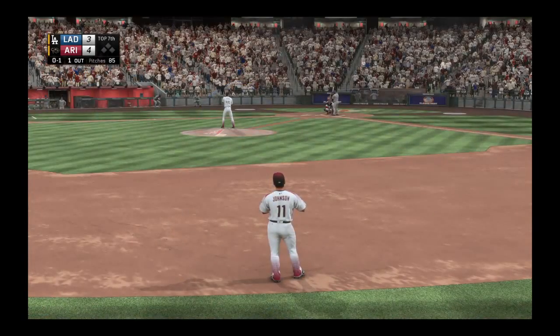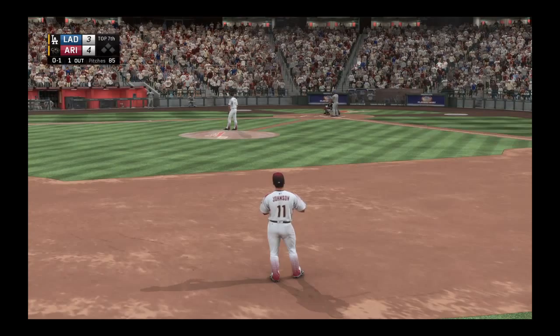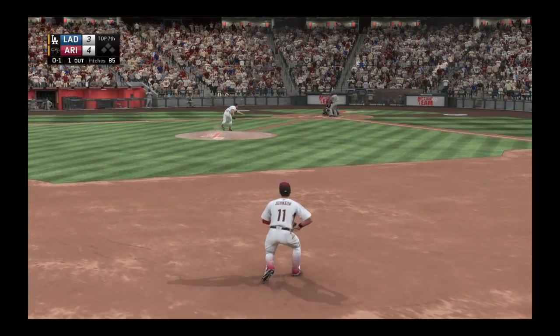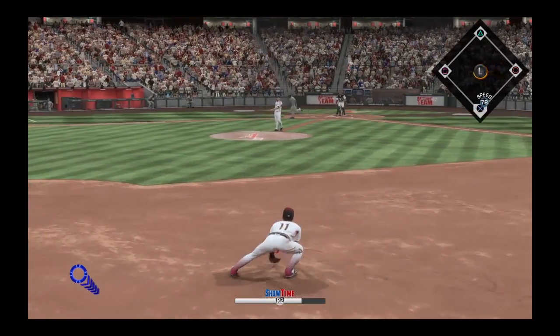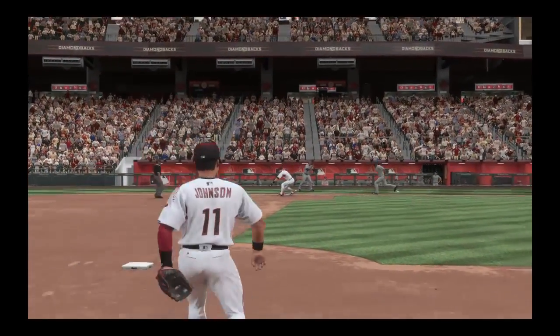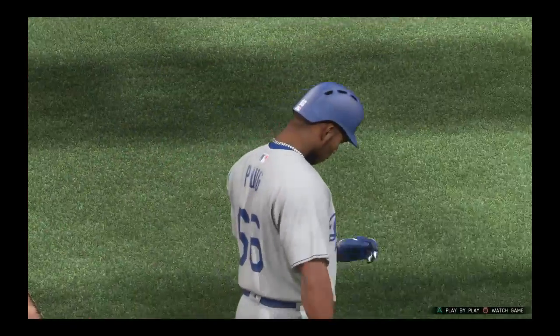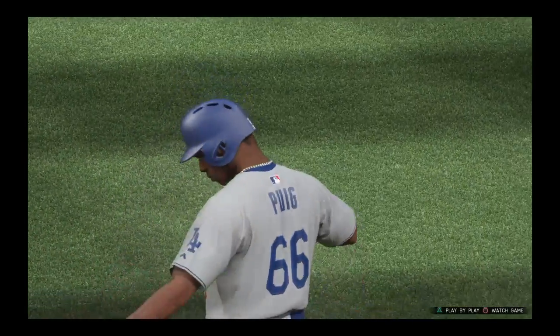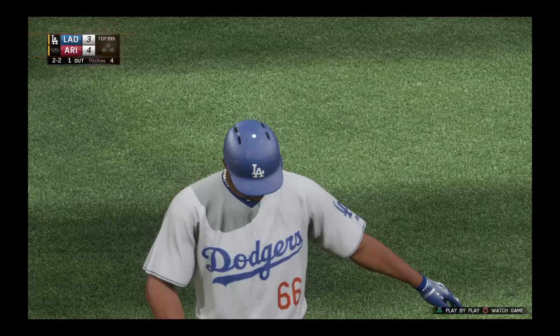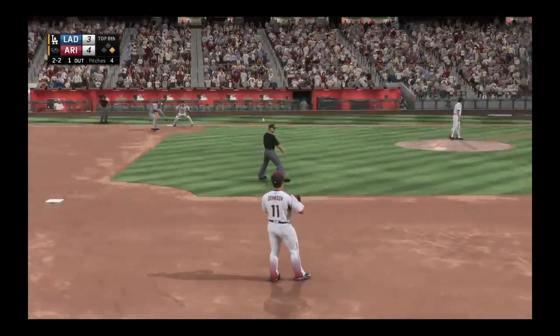Yasiel Puig strides into the box now. Launched one over the wall back in the opening frame. Hit to short. As we're going to get the ground out against 78 speed. On to first, and there were 2 down. Now batting. Left fielder. So a pivotal moment here, and digging in now, Justin Turner.